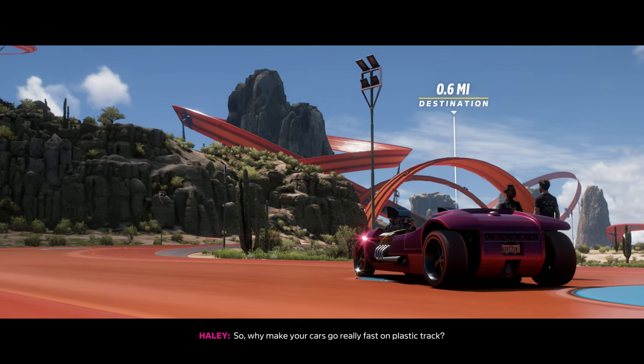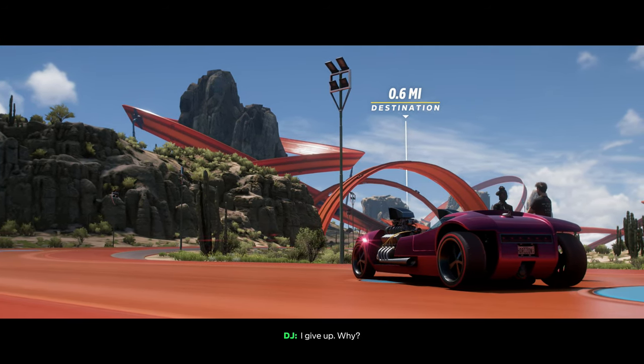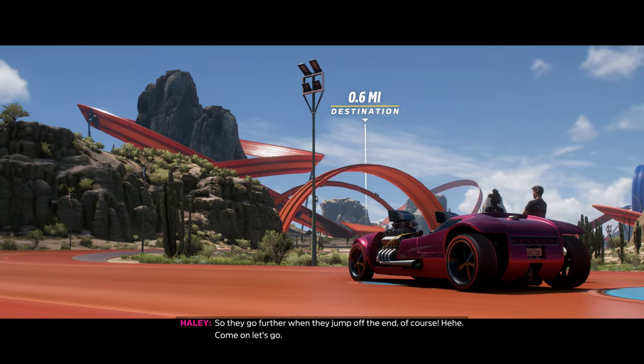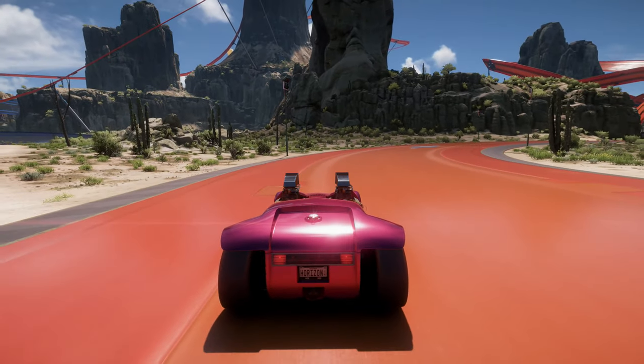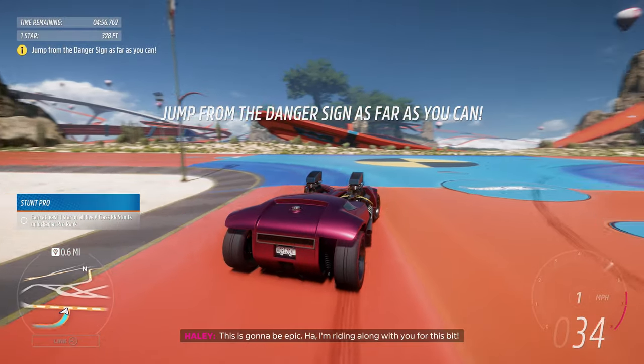Why make your cars go really fast on plastic track? I give up. Why? So they go further when they jump off the end, of course. Come on, let's go. This is going to be epic. I'm riding along with you for this bit.